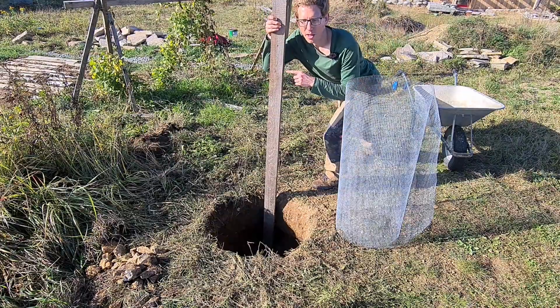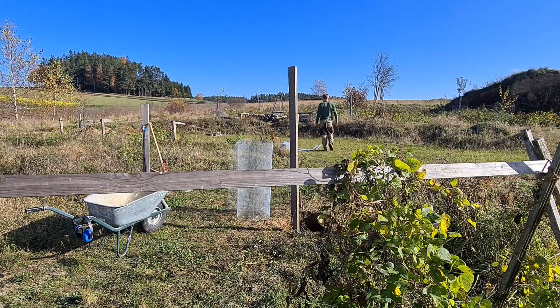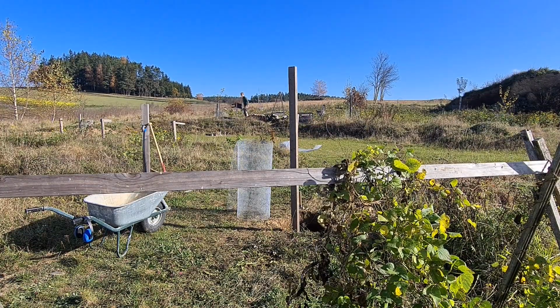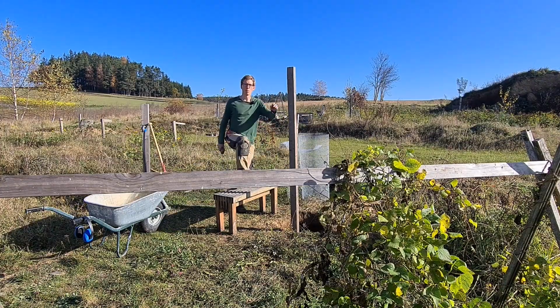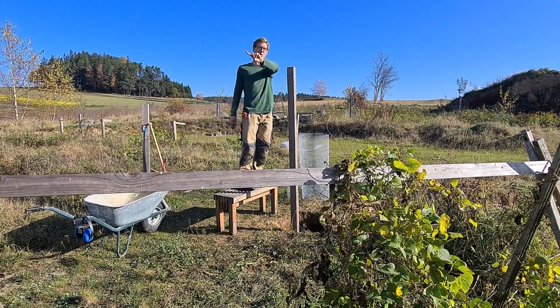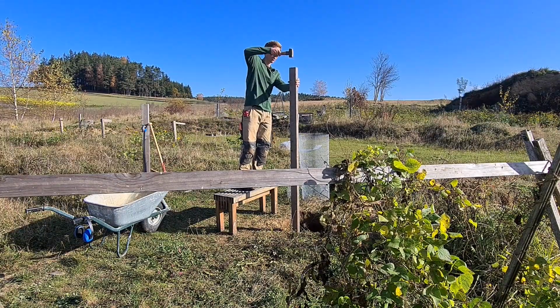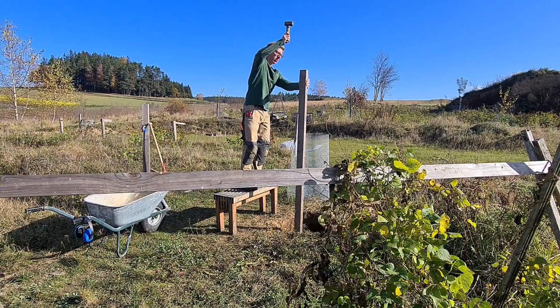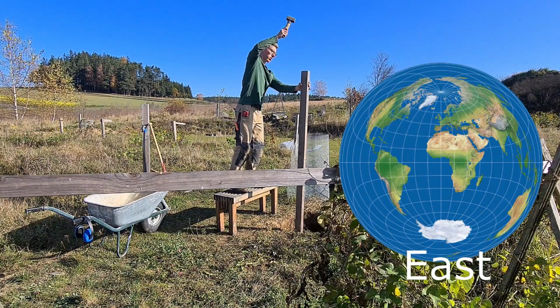Using one of these is okay, using 2 or 3 would be even better. We mainly have west wind here, that is wind from west to east, so I put the post on the west side of the tree. If you don't know your main wind direction, it's probably west if you're living on the northern hemisphere, but east if you live south of the equator.